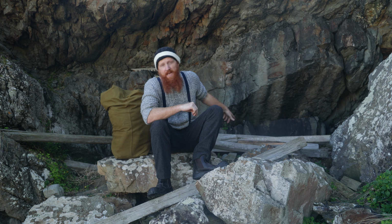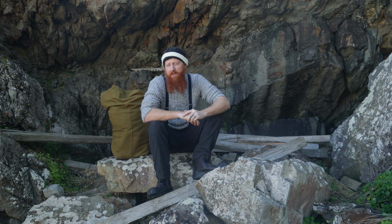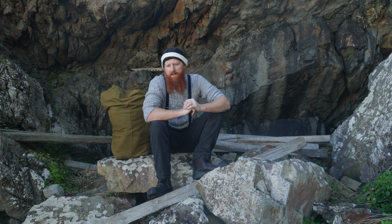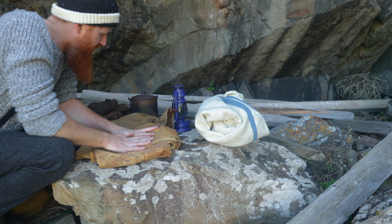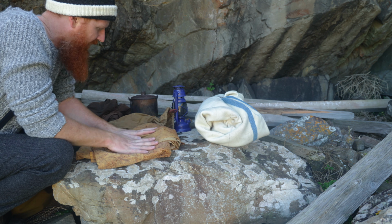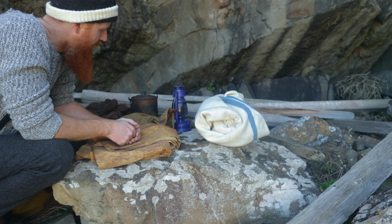So there is a bit of wood here because obviously someone has made a shelter here in the past. So what I'll do is I'll use this wood to make a platform to sleep on, so I'm on some flat ground. And okay, so just want to go through what I've got for tonight, and this is based on things that could have been found in the 1700s, so I'm going very basic.